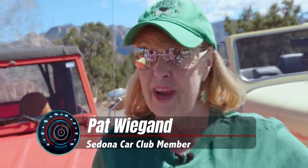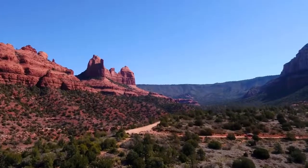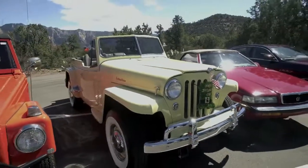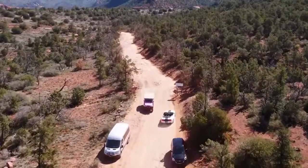Hi, guys. Well, there's a lot of trails around town that you can drive on. We particularly like driving in the Outback, as we call it, because we have a Jeepster with a Wrangler rear end under it, and we can climb anything that the pink Jeeps can climb. We can go anywhere they go, and we have a ball with it.